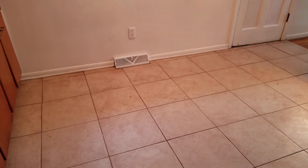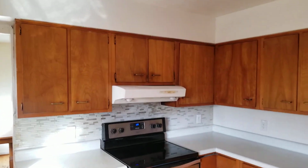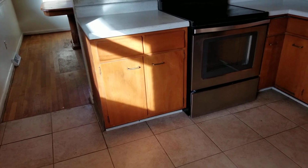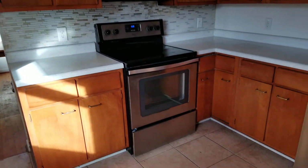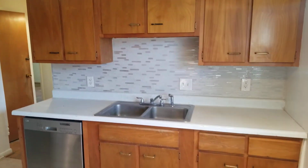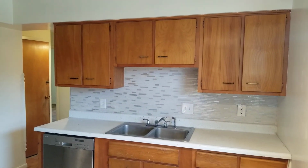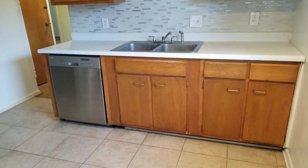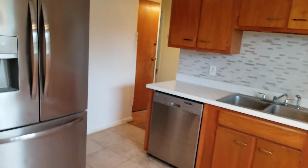It has a nice dining area where you can put a table. And this was our biggest argument. He did not allow me to paint these cabinets. You see, we put in this backsplash, all new stainless steel appliances, it even has a dishwasher. But I would paint these cabinets gray and I think it would look amazing. His argument is that it's wood and in pretty decent shape, so why bother? I don't know, guys, what do you think?